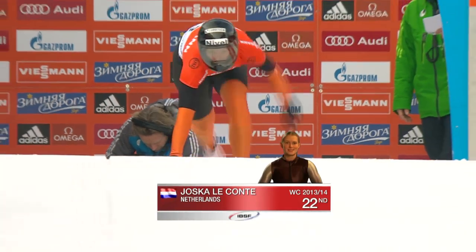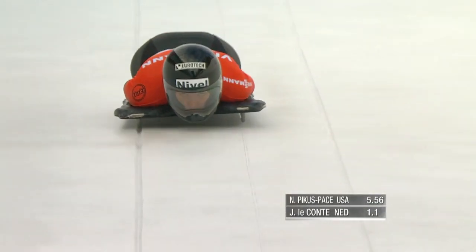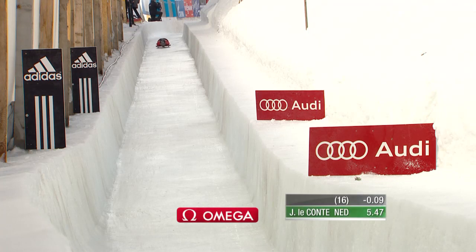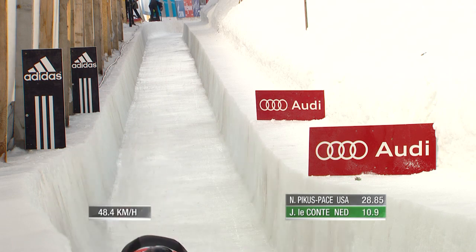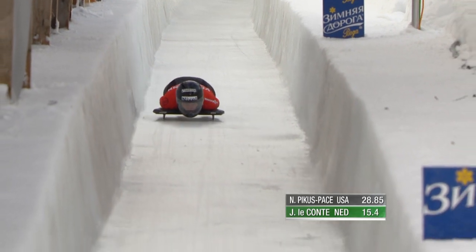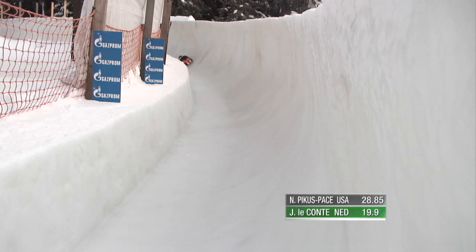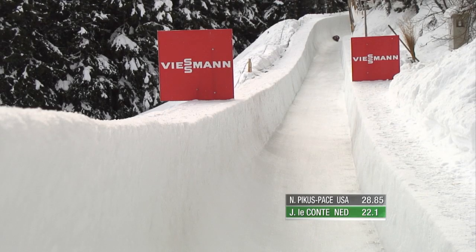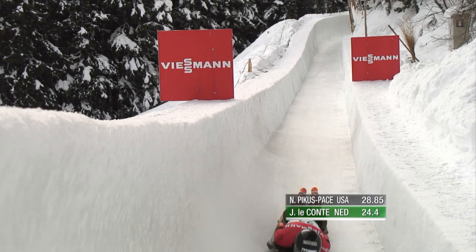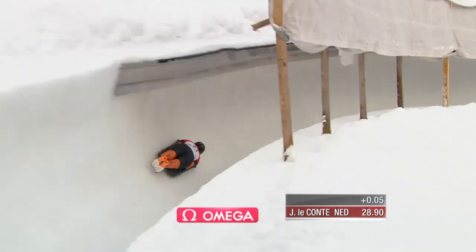Had she got the speed, what can Joske Leconte of the Netherlands do? 23rd of our 24 starters. If she doesn't break the top 20, she won't get a second heat. 5:47 getaway, quicker than the girls that she's got to beat. Nozomi Komuro is already out, but she's got to beat Lelda Pregelena and Aoko Nakayama. She's not going to catch Noelle Piker's pace at the moment. It's not about whether she's on Noelle's pace. It's about whether she's quick enough to make the top 20 and the second and deciding heat.